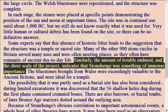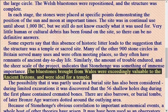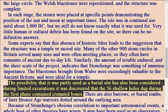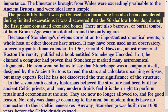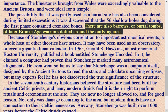Similarly, the amount of trouble endured, and the sheer scale of the project, indicates that Stonehenge was something of immense importance. The blue stones brought from Wales were exceedingly valuable to the ancient Britons, and were ideal for a temple. The possibility that it was partly used as a burial site has also been considered during limited excavations. It was discovered that the 56 shallow holes dug during the first phase contained cremated bones. There are also barrows, or burial tombs, of later Bronze Age warriors dotted around the outlying area.